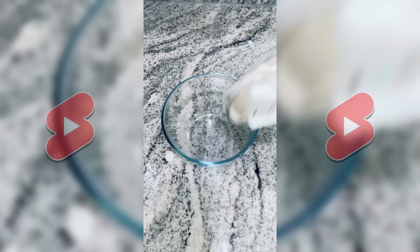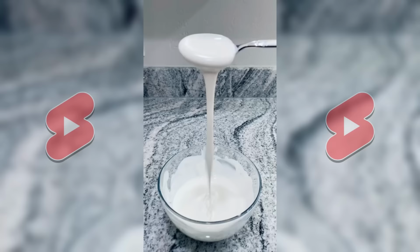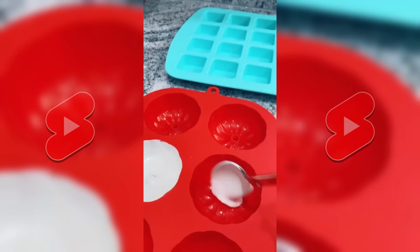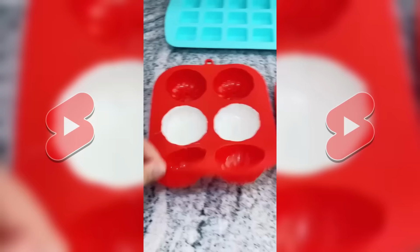Grab a bowl, pour some chocolate into the bowl, melt the chocolate in your microwave, and mix every 15 seconds. Your chocolate should look like this when you're done, and I got different colors from Amazon. Grab your chocolate and place it into the mold. You're gonna spread it around the walls. Also, you can use whatever molds. I'm using pumpkins, acorns, and cubes.